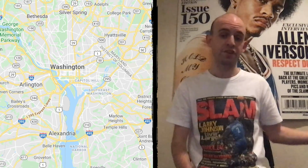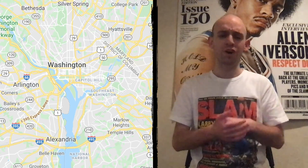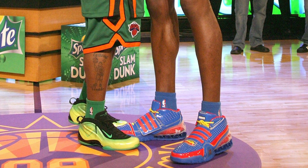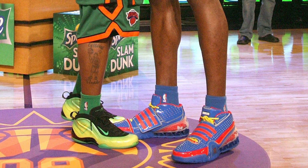So the Foamposite line has continued for years. It's been on everyone's feet since 1997. You go down to the DMV in Washington, D.C., you see everybody wearing foams, Foam 1s and Foam Pros. That's like the official sneaker of the DMV. And then you go through the Foamposite 1 into the LeBron 4, which had a Foamposite material on it, into this Foamposite Lite, which Nate wore. The Foamposite, huge part of Nike's history in designing basketball footwear.